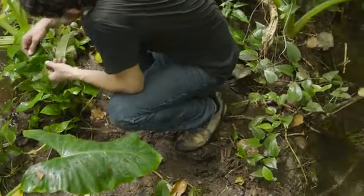I'm Ty Taylor. I'm a scientist at Biosphere 2. This is the rainforest biome, which is like a model of a natural tropical forest. But in this model, we can actually control the climate, which is something you can't do in the natural world.